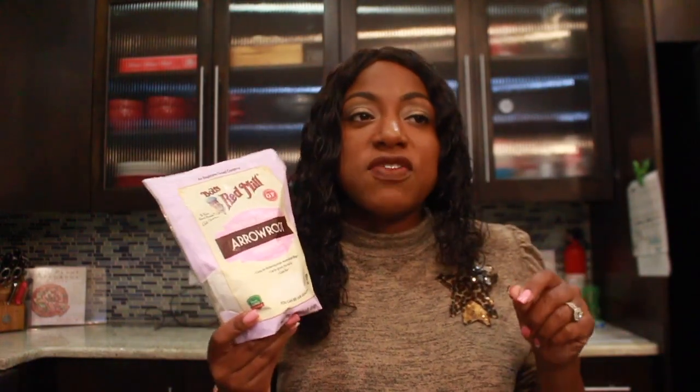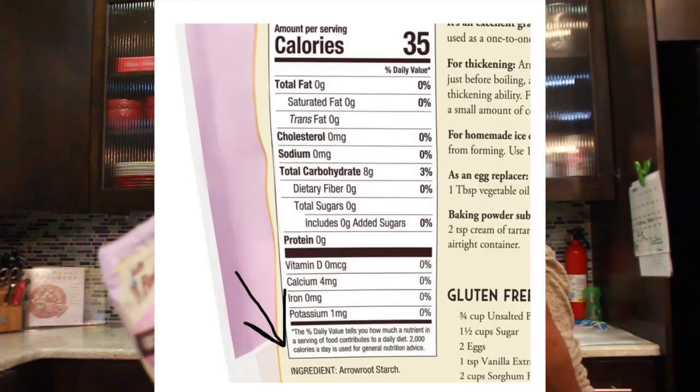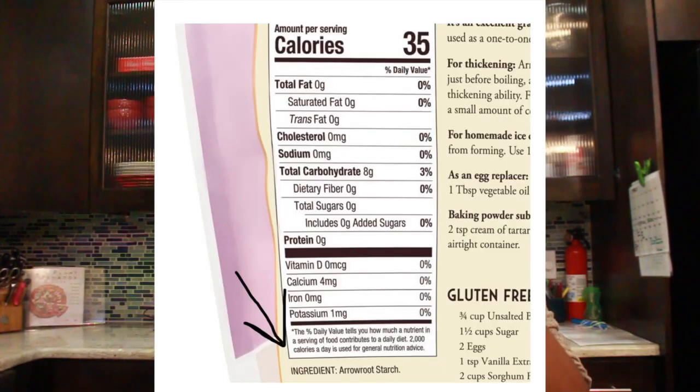You can use it in gravies, you can make thickeners out of it. It's very good, and it's low carb, low calorie, definitely a better option for you. It doesn't have all those extra fillers inside of it. The only ingredient in here is arrowroot starch. So I definitely recommend getting your hands on some arrowroot starch. A little bit does go a long way. It measures the exact same as cornstarch.